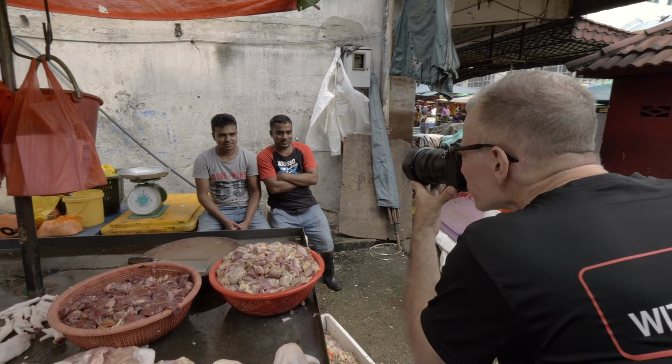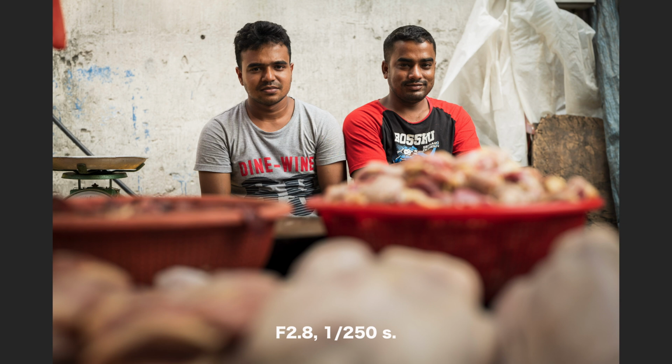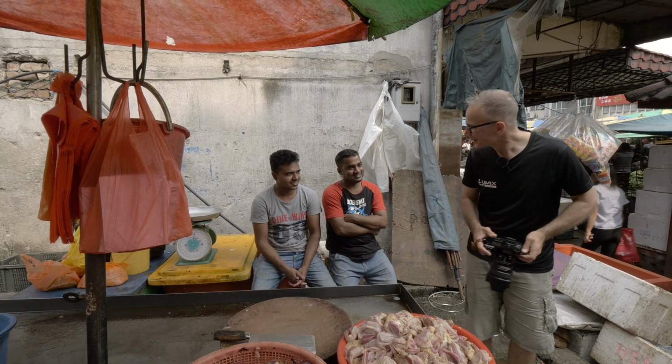Okay, I want to stop down to f2.8 here to make sure both of the guys are in focus. You look good. Thank you. My favorite settings for something like this is I'm using the manual exposure mode, and I'm just controlling everything manually because I think it's the safest thing to do. Sometimes the auto exposure might alter the exposure when I change the composition just a little bit. So that's my preferred method.